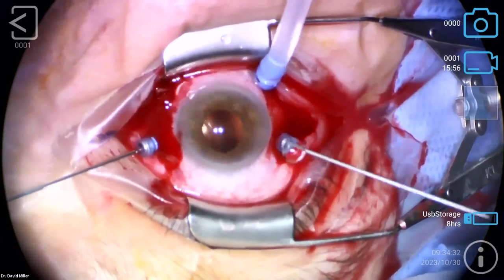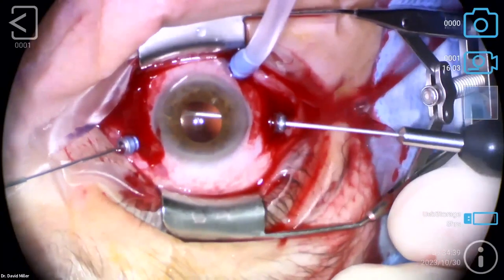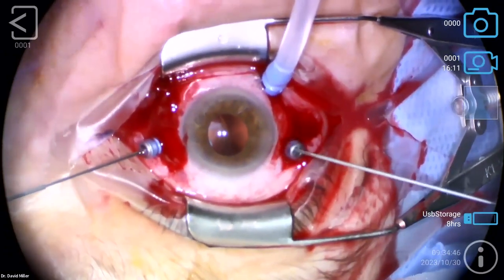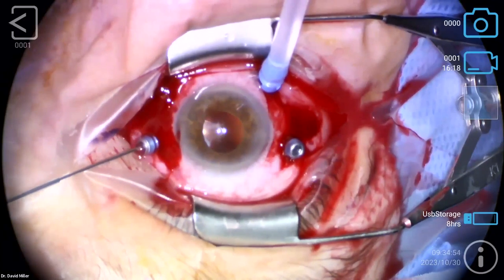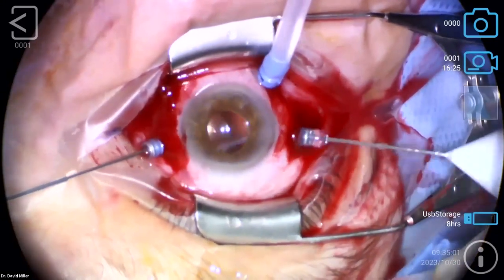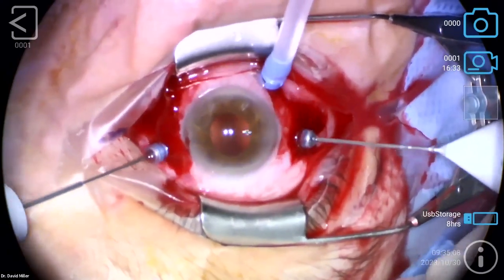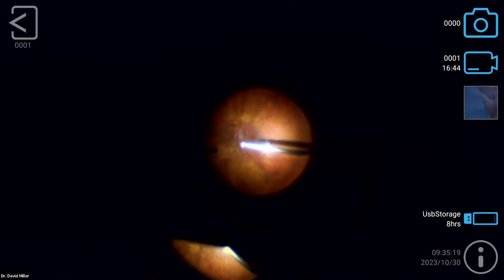Like so. Instrument wipe there. Have the cutter again. Very elastic and it's working its way out. There we go. And just grab it and take it out. Now we're clean all the way around, and the advantage is that there's no cortical material left in the eye to be postoperatively inflammatory. That won't interfere with the sutures much at all. A little lens fragment there, a lens capsule piece.